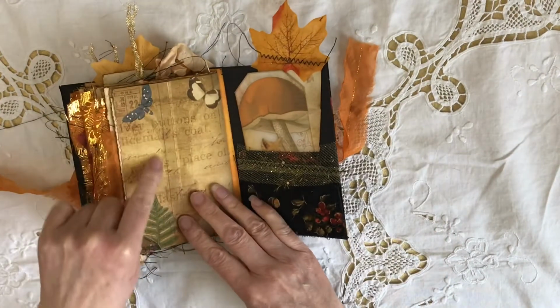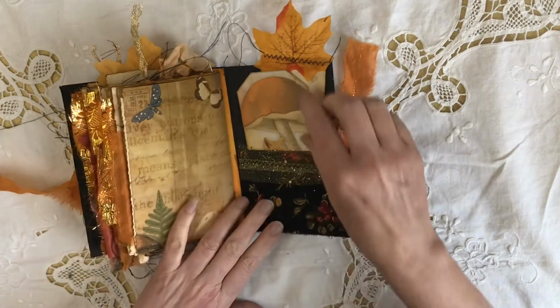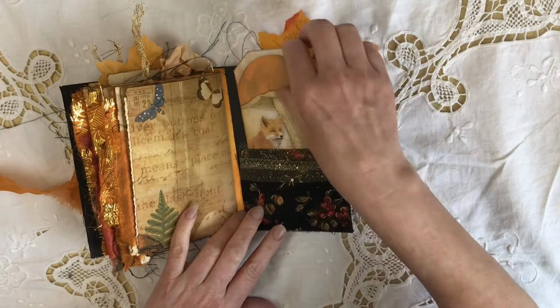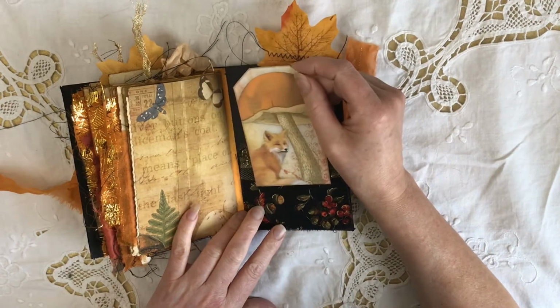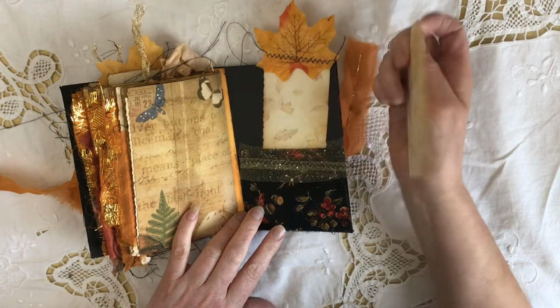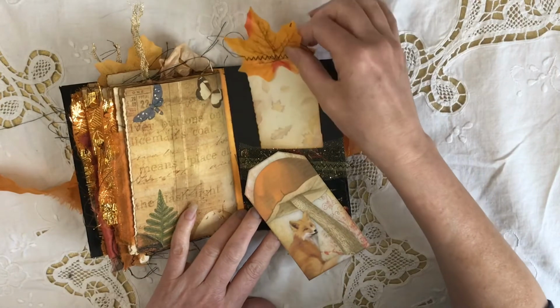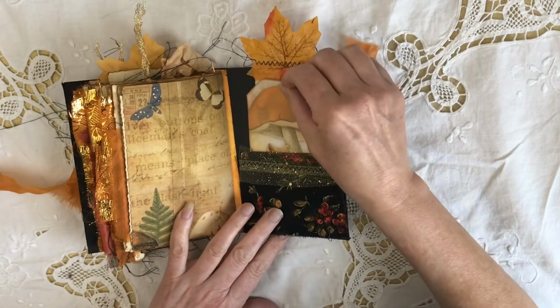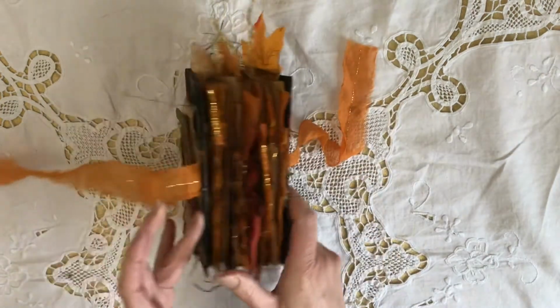I think, is it Woodland Walk, or... so I'm really bad for remembering things lately. At the back I've just done a little fabric pocket with a little bit of gold trim. And I love this little man, this little fox, he's gorgeous. And another little journaling card with a leaf on top. So that's basically Doorway to Autumn.